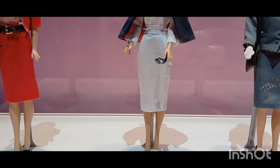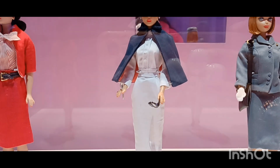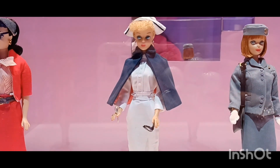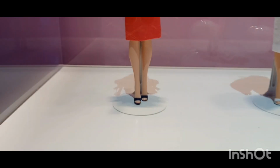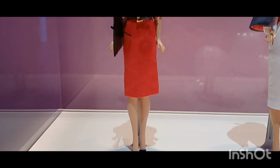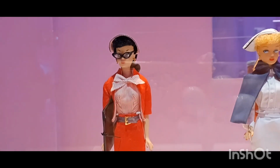Next, we have Registered Nurse Barbie that was released in 1961. I love her little cape and her cute, adorable hat. And then we have our very first Barbie career, that is a fashion designer. That one was released in 1960, 1 year after Barbie's release.